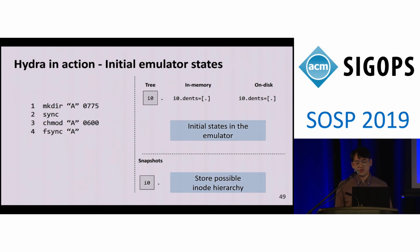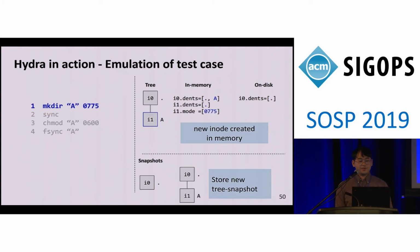So we keep track of the tree in memory on these data structures, and we also keep track of the snapshots, which we later use to enumerate possible crash states. So when the first make directory of A happens, you can see that the tree is updated to have the new inode with the name mapped to A, and this change is only applied to the in-memory side. This is precisely what the real file systems do.